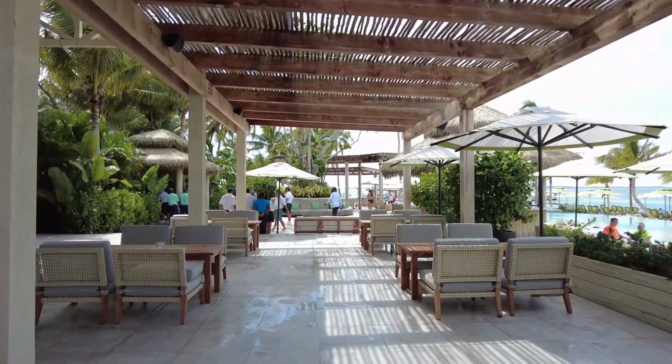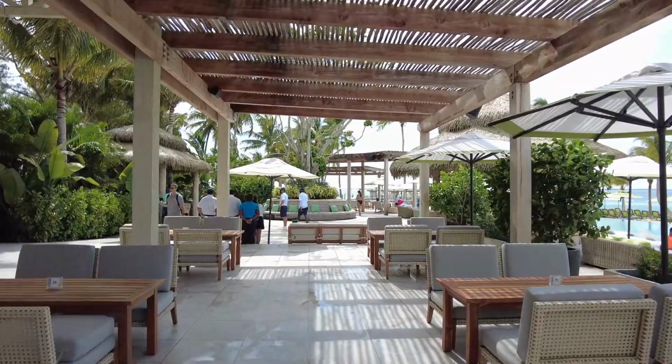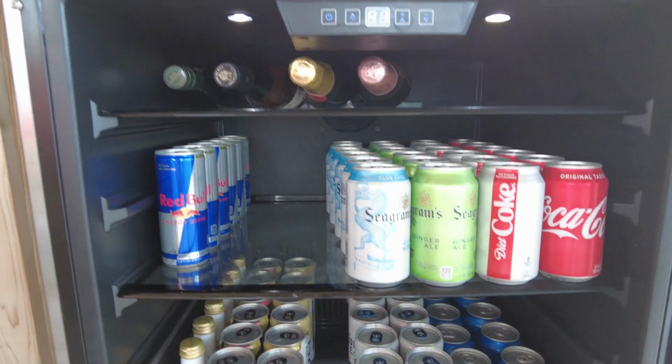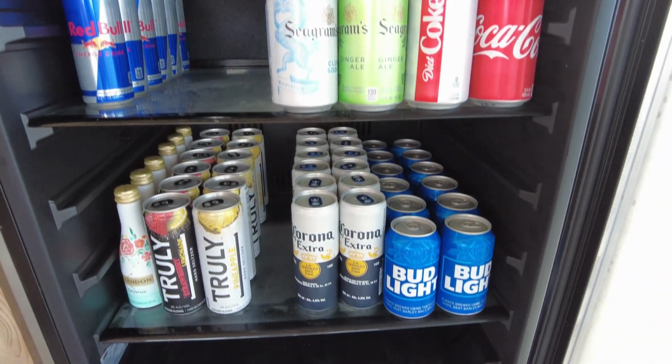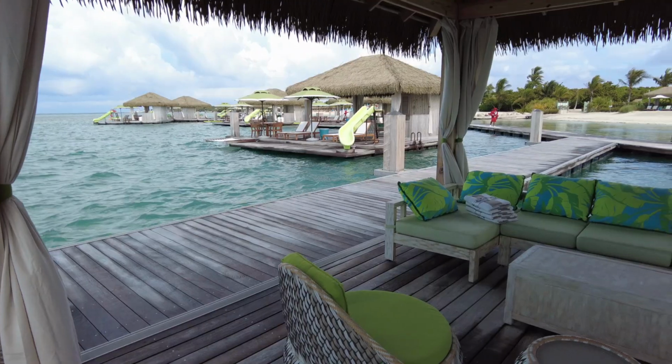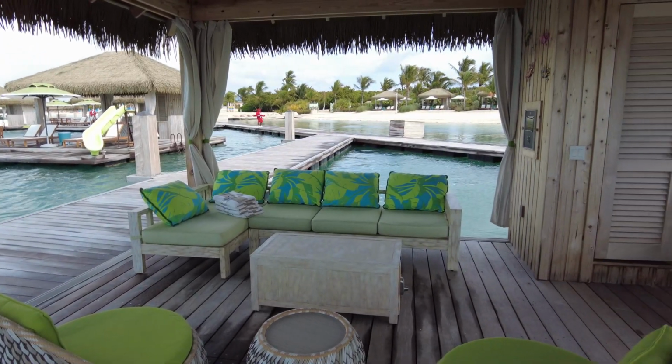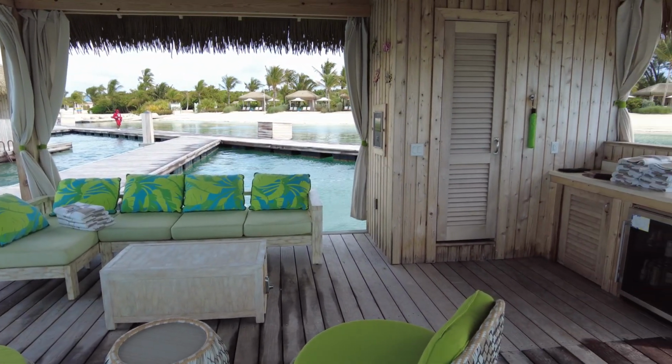Cabanas also come stocked with a mini bar with wine, beer, and soft drinks. These are included in the beverage package, but will cost you a la carte otherwise, which actually for us is a big miss by Royal Caribbean. In our opinion, these premium cabana offerings should include additional beverages beyond water for the price they charge.